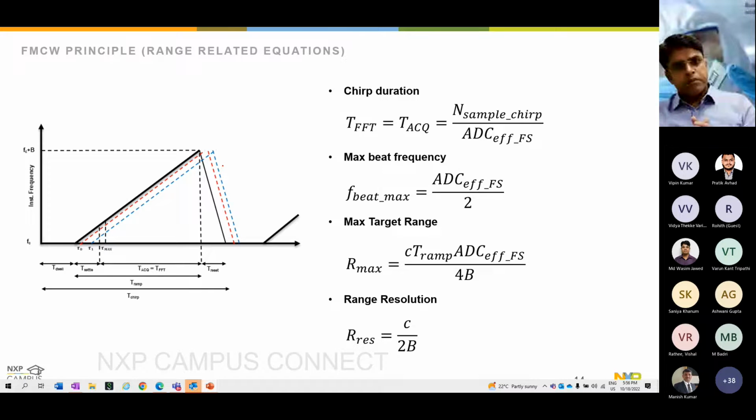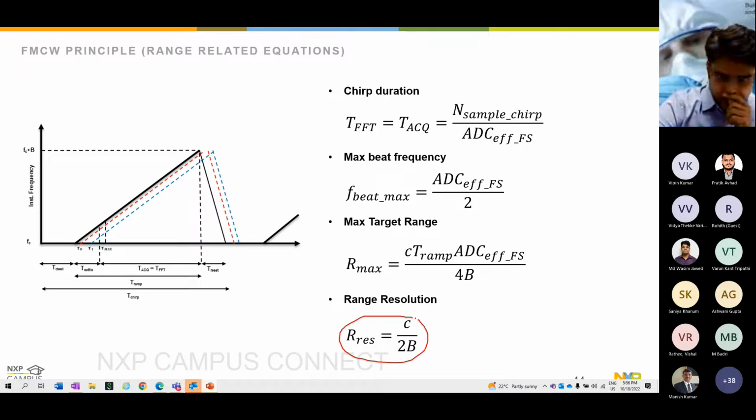Another thing which limits the range is some internal implementation: at what speed and at what bandwidth is the processing capability of your chip. It will be a little too deep for this session to explain that. But one thing we have been chasing for very long is this key equation, which explains the overall migration from 24 gigahertz to 77 gigahertz.